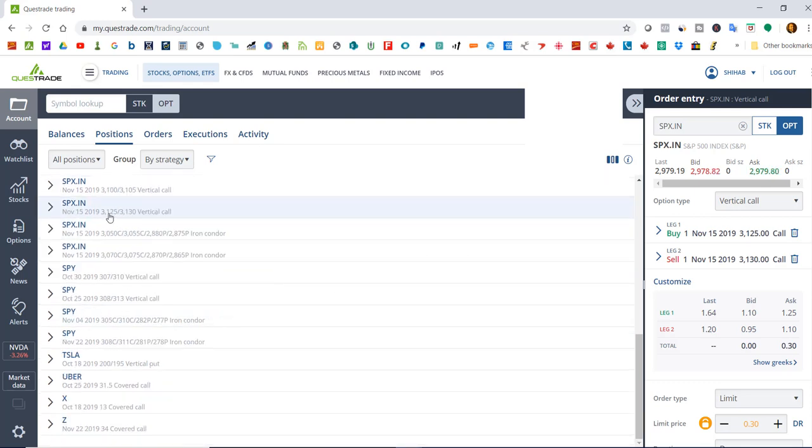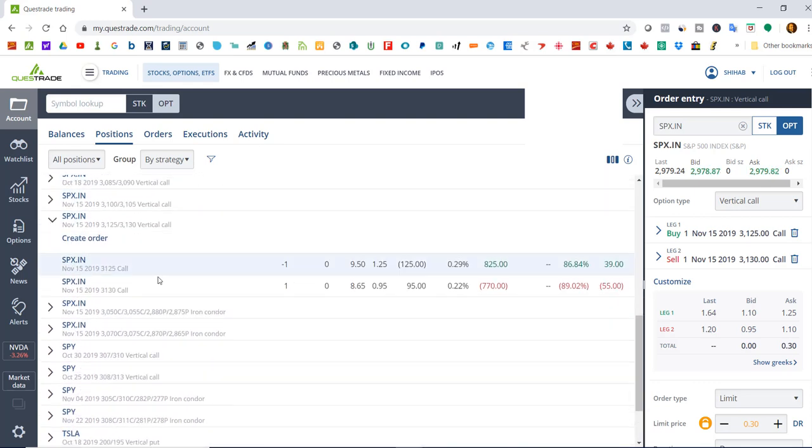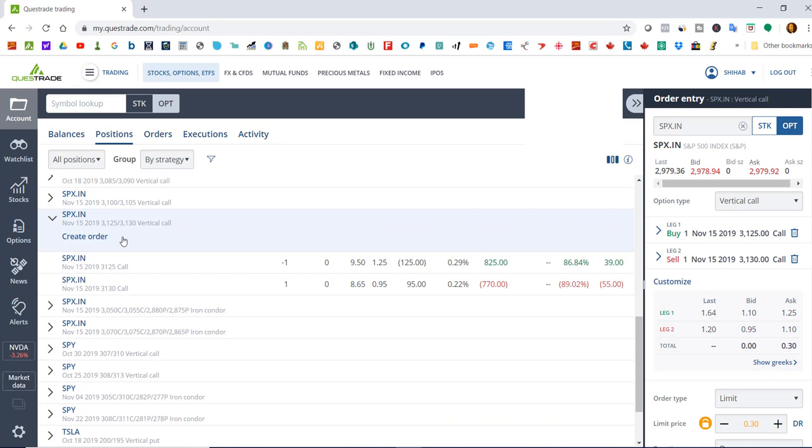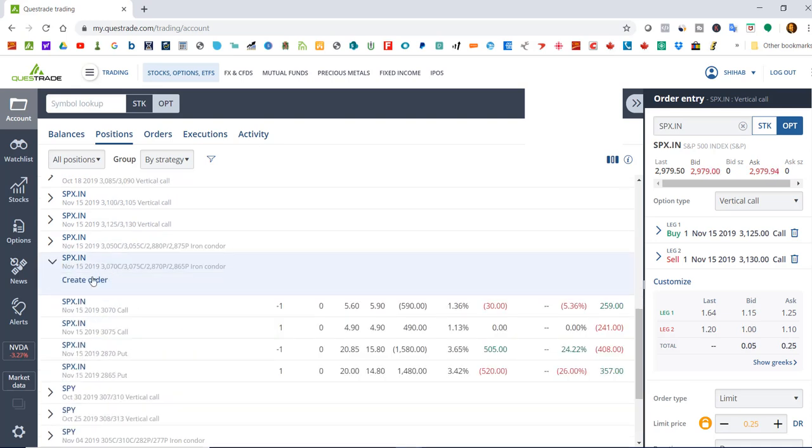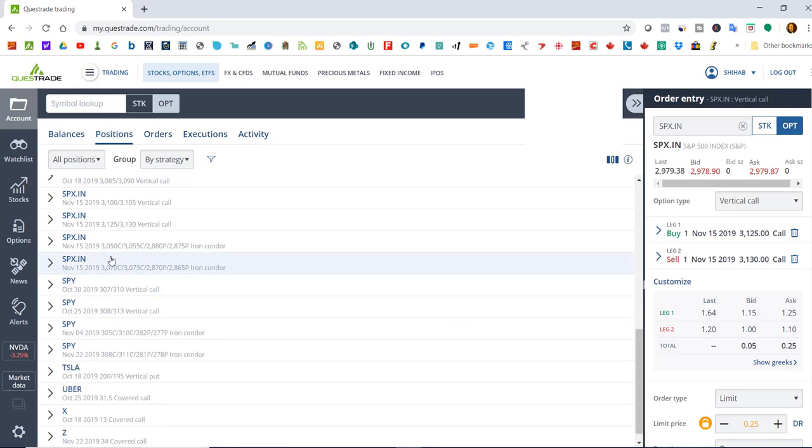Still have time. This is a vertical, another call credit spread on the SPX. This one's showing a very good profit. So if I close this one here, I need to close this one, but I won't. I've got this iron condor on the SPX, not showing a profit, nothing to do. So I have a lot of time. None of them are in trouble. None of the strikes are in trouble.